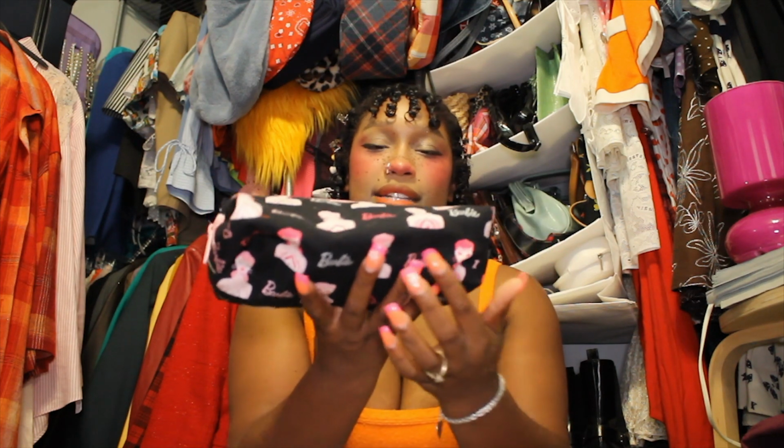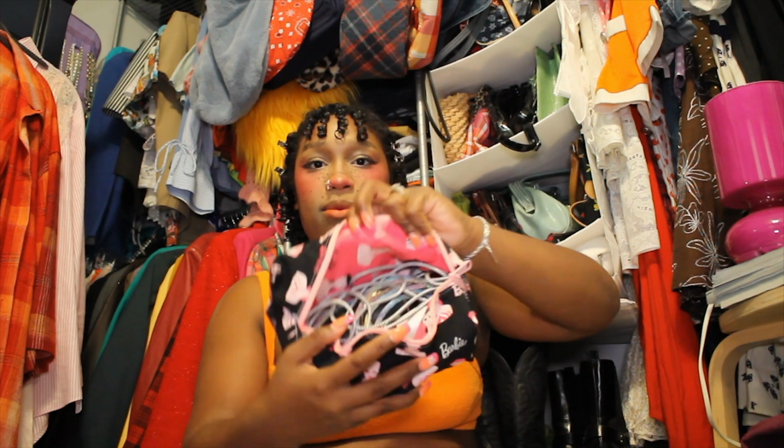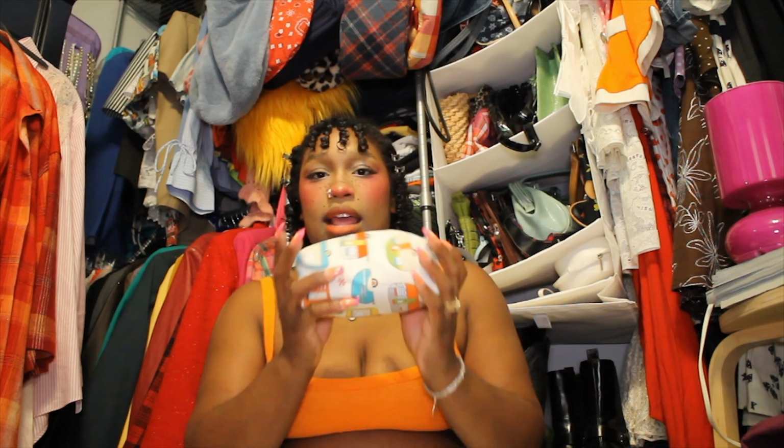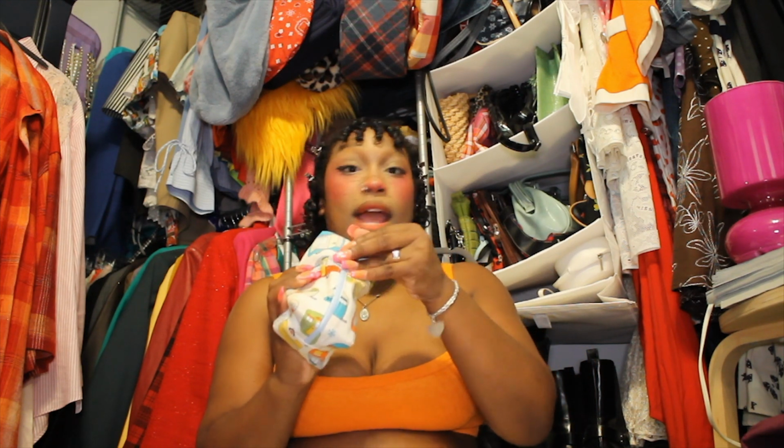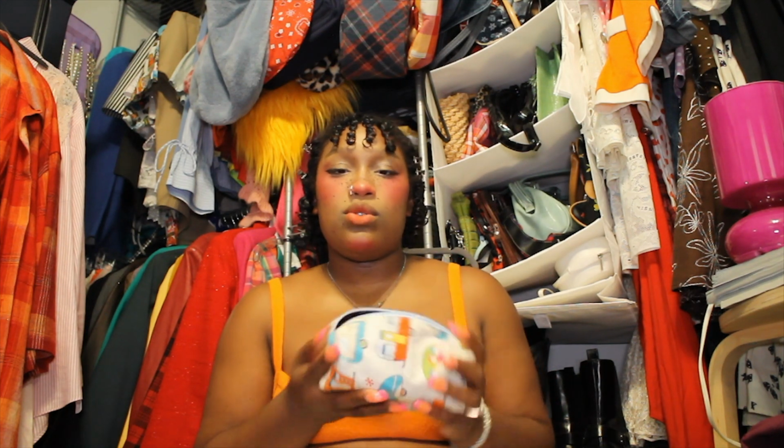So on the outside it's black and pink. Then on the inside the Barbie fabric is more so pink, which I thought was super cool. Then I made this smaller one that's just for my makeup when I'm on the go. So whatever makeup products that I've used, I put in here.